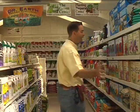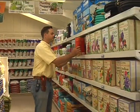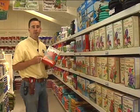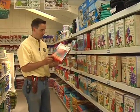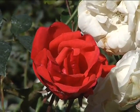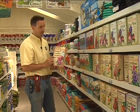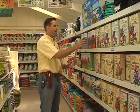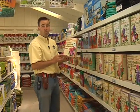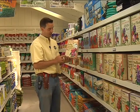So here we've got a wide variety of organic-based fertilizer. As you can see, many of them are formulated for specific crops we may want to grow. So this is a rose and flower fertilizer. This here is an azalea, camellia, and gardenia fertilizer. They vary in price, and in many cases, what you're really going to want to pay attention to is the ingredients and the numbers right here.